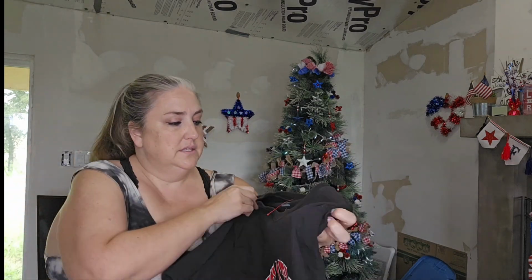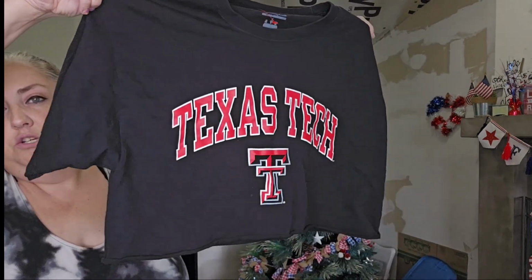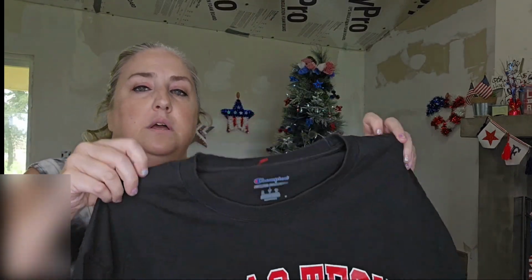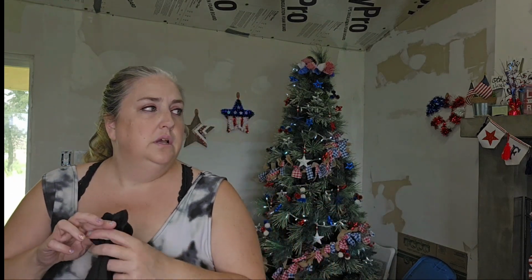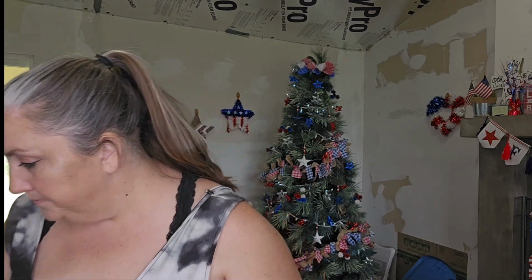And then I found this Champion crop t-shirt, also with the Texas Tech logo. And this one's a large, and my daughter's mostly a small, but for an oversized look, or if she's going down to the pool or something, she might want this just to lounge in. So I will find out if she wants it. I'm going to guess again that the two t-shirts are a definite yes. And I think I paid about $3 for each of these shirts.